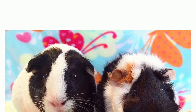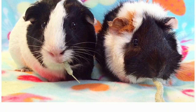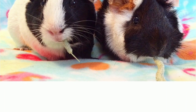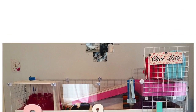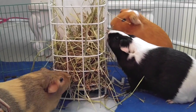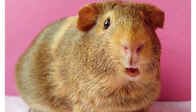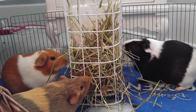When I first adopted Latte, she came with her sister Chai. Chai has since passed away. She had an abscess, and that was really traumatic for me. But I originally had them in a 2x4 cage. I upgraded them maybe about a year ago into a 2x5, and then Chai passed away and I adopted Marmalade, and then we got Madeline, so it was a smart decision on my part, but I didn't know that that was going to happen or be the case.